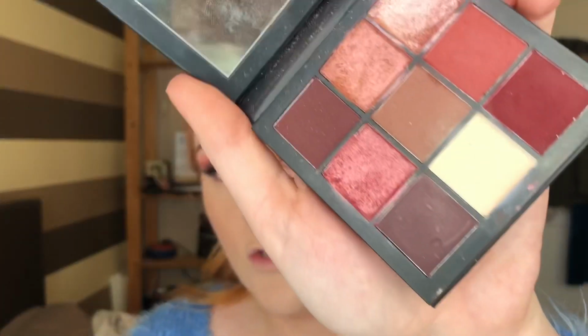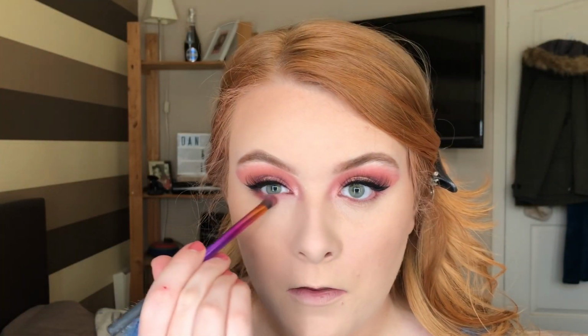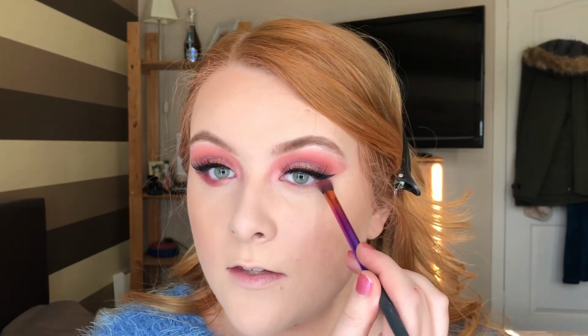So to finish off the eyes, I'm just going to go back into the Huda palette, and that shade we used there, and just run this underneath my eye on the outer part, and the same on the other side. And then we're just going to pop the They're Real mascara underneath as well on my bottom lashes.